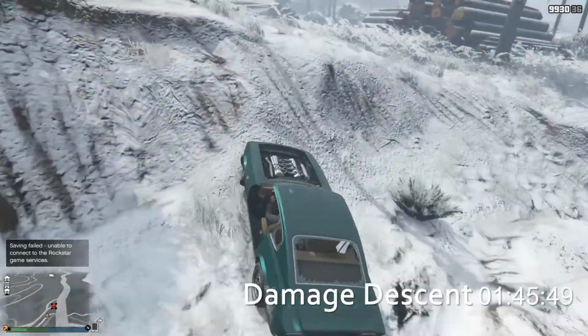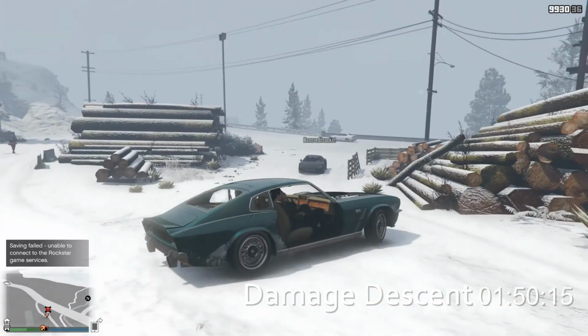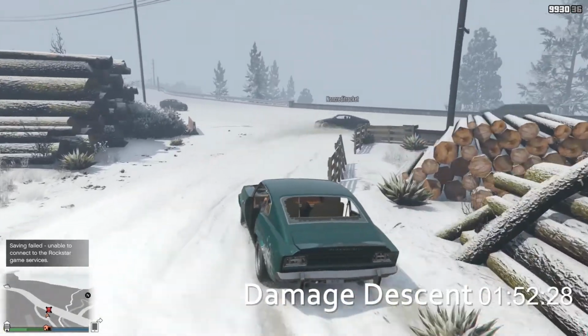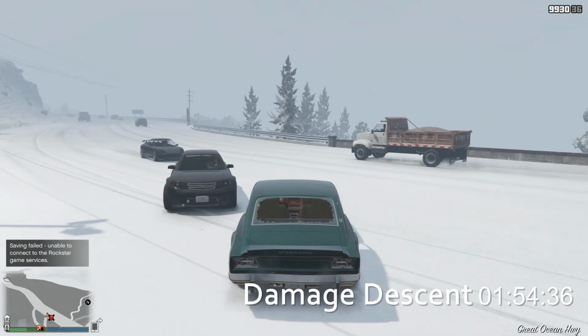We're going to make a jump up around the wood pile. Back in comes around, managed to nail the wood pile. What are you going to do? And there's Rocket once again, but we are down for our damage descent. 1 minute 54 seconds, almost in the road.